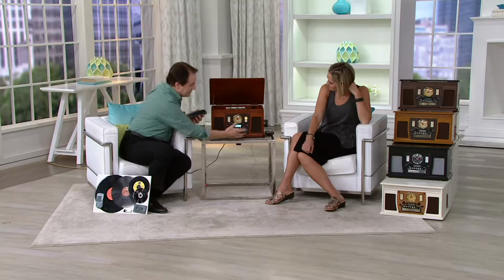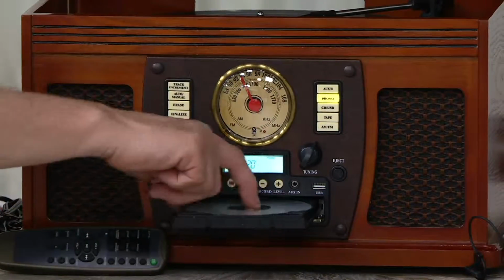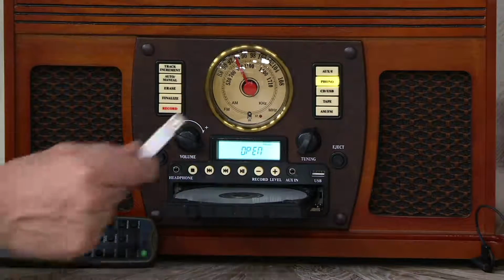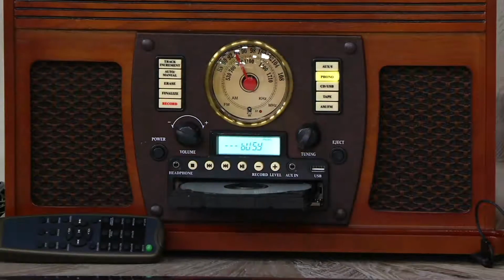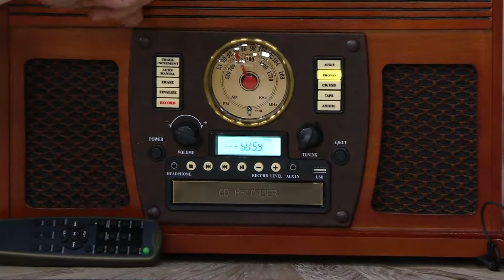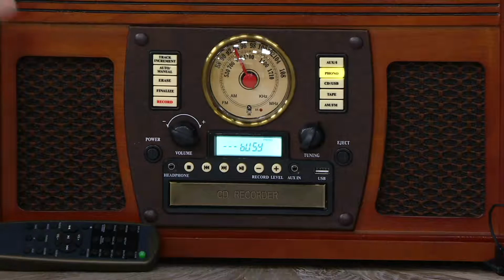Let me show you how easy that is to use. All you need to do is insert in the CD player here a blank CD. You can get those anywhere. It also records, by the way, to USB drives. You can use those as well. But anyway, put in a blank CD and load it up. Now choose what you want to record. You can either record from your phonograph record or from a cassette. Load in the blank CD, and here's all you have to do.